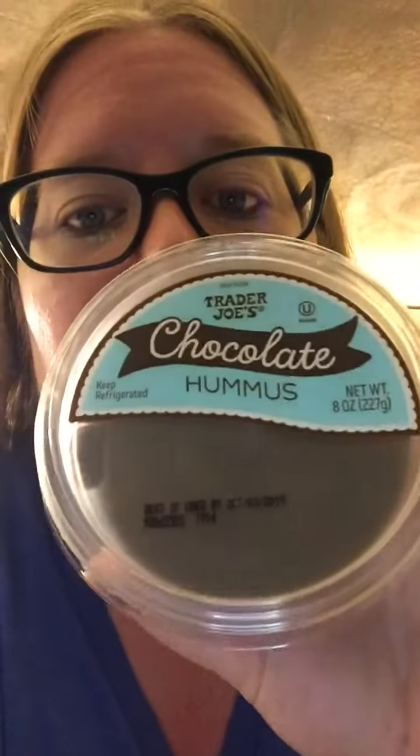Chocolate hummus from Trader Joe's. It is supposedly, they say, it tastes like brownie batter. But you know it's hummus, so it's made with chickpeas or whatever. So it's like a healthy alternative to eating straight brownie batter.